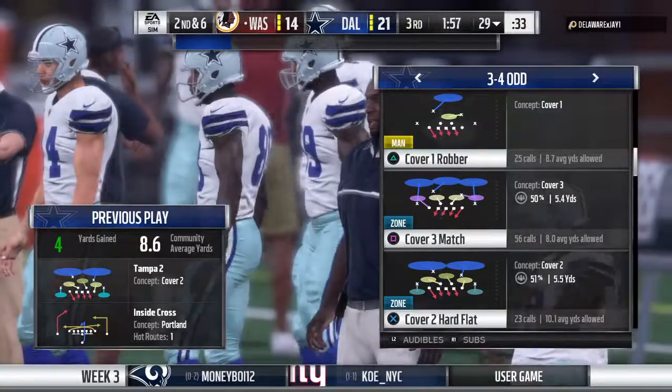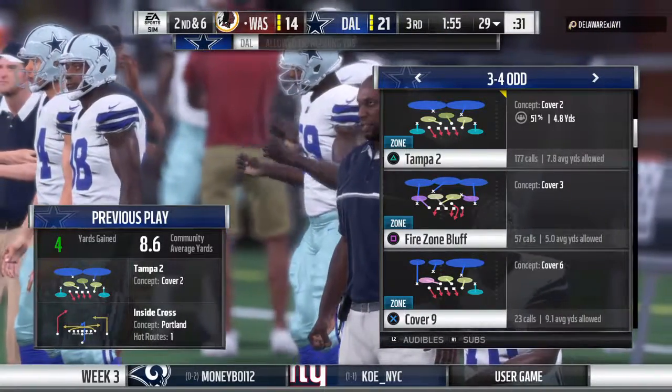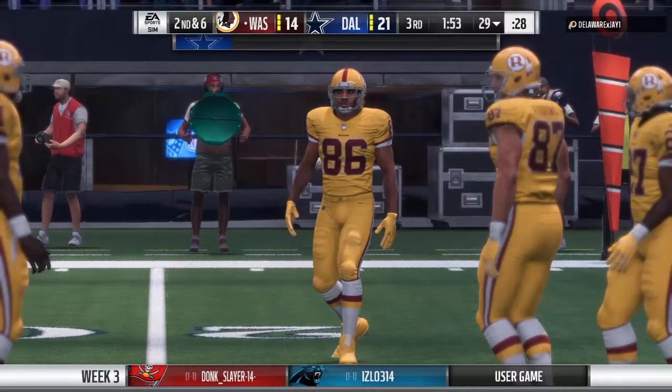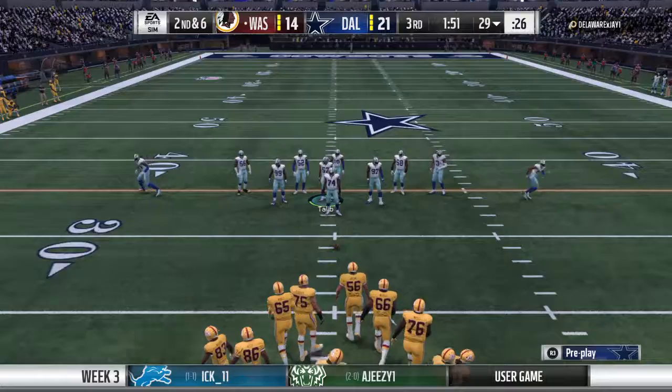For four. It's second down. Not a big window to throw. Coverage wasn't too bad there. Yeah, they had him under wraps pretty well, but somehow he was able to muscle his way open and catch the ball.